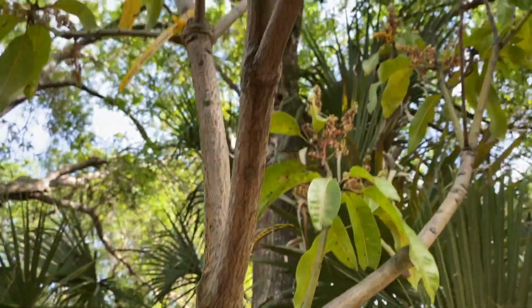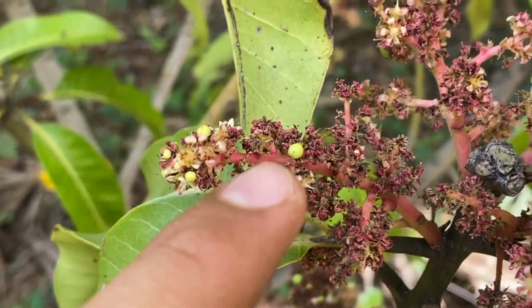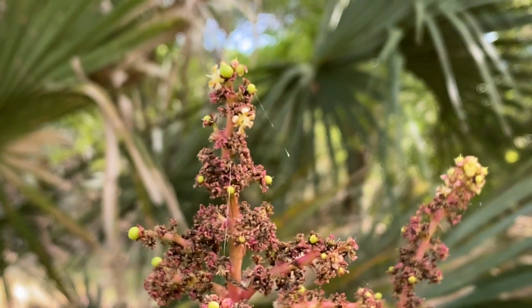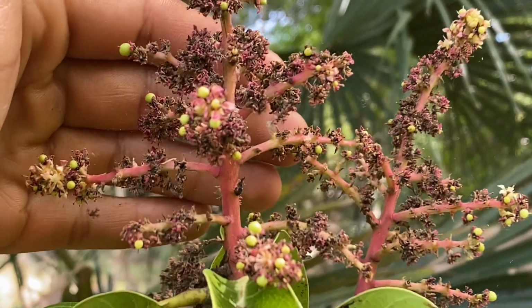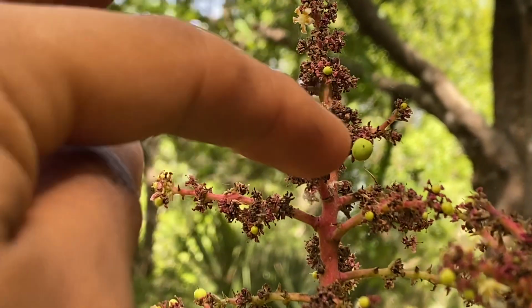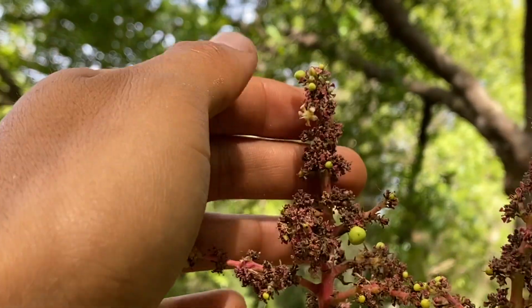As you see, overall this tree is just huge, and all over the panicles you see it's just loaded with fruit set on the Juliet mango. Wow, even up here at the top panicle, you really see the ridiculous amount of mangoes. Each of these green dots is basically a mango that's set. Obviously not all of them are gonna stick, a lot of them will fall off, but the ones that do stick, for example like this one, the biggest one out of all these tiny ones, those are the ones that will grow.